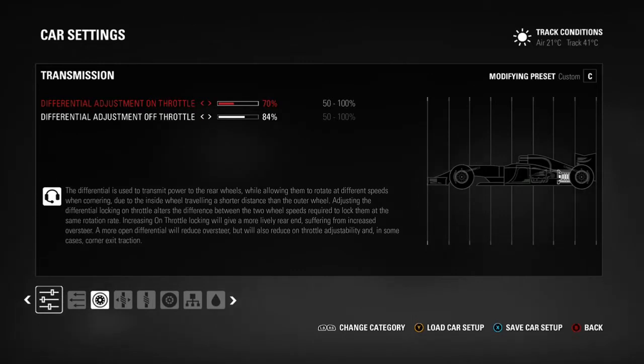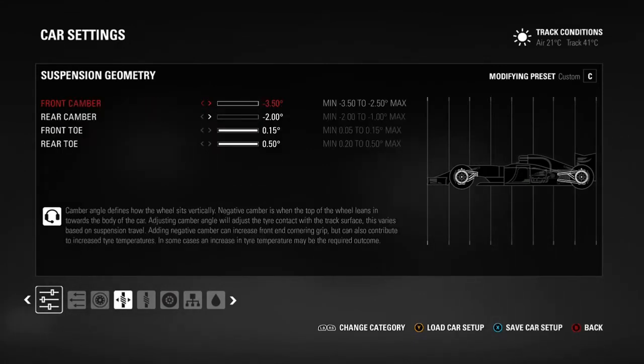You don't want too much on throttle, because then it kicks a lot of oversteer, and on a circuit doing low speed corners you don't want too much oversteer, and 84% gives you better turn in. Camber's virtually the same as 2014, so they're not really going to change that too much on this game personally, so that's what I think. Just 2014 camber and stuff and toe.